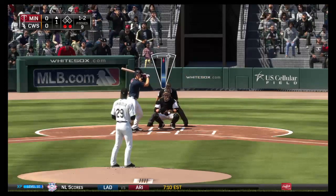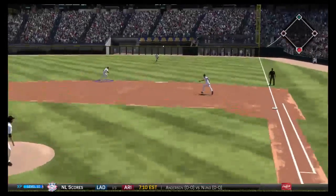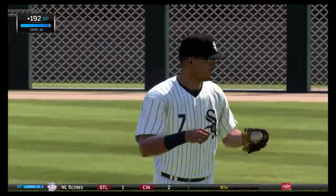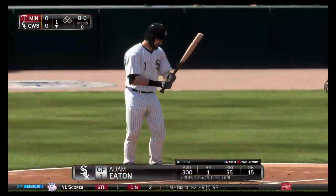I don't think there's too many guys in this lineup that could have laid off that 0-2 pitch. That's a real tough take. And we'll have to leave it there as the play is made here to end the inning. Twins are set down 1-2-3. It's the Twins 0. White Sox coming to bat.